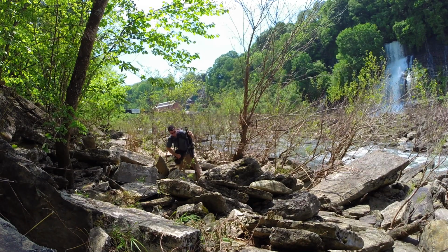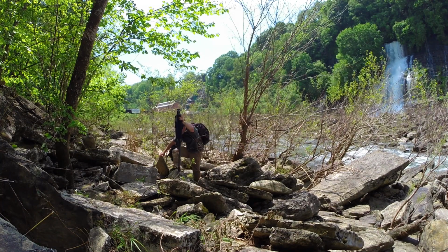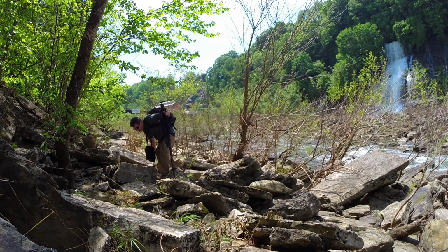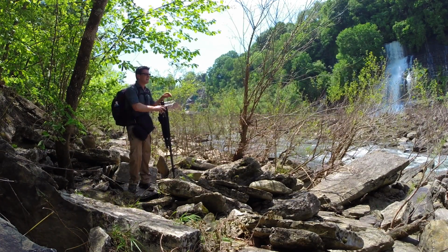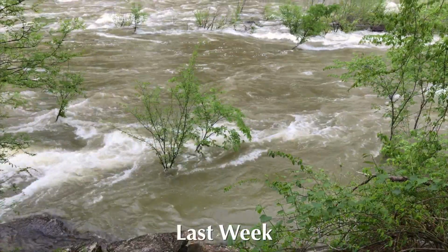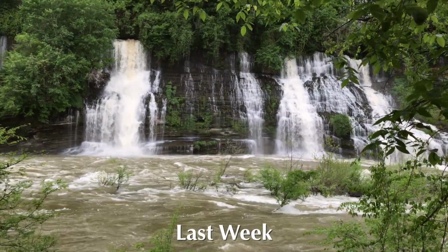Okay, so conditions are a lot better than they were last week. Last week I came down here, it was pretty much flood conditions. Not so much for photography. It made it really hard to access anything. This was all underwater right here.